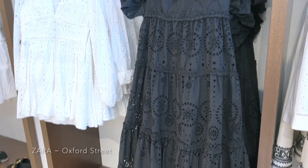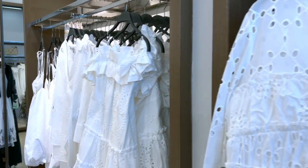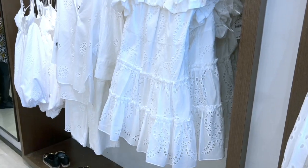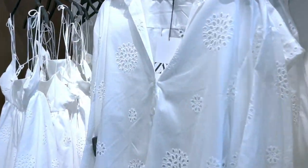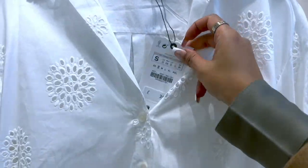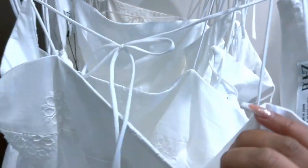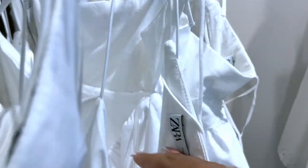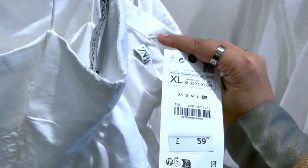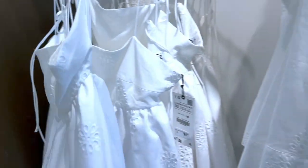Guys, you've got to get yourselves over to Zara. There's so much broderie anglais. You can absolutely go mad if you're a fan of it. You've got blouses here, lovely cotton blouses. How much is this one? $35.99. There is a bubble hem broderie dress. Bubble hems were all the rage back in the noughties. That's $59.99 with a crisscross back.